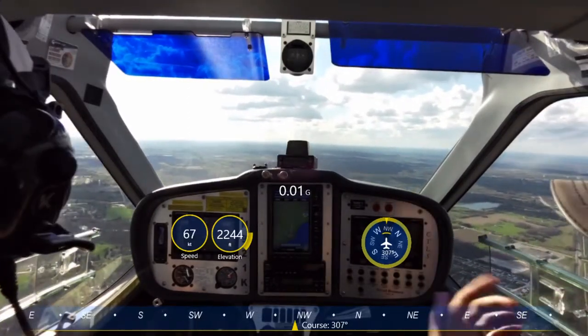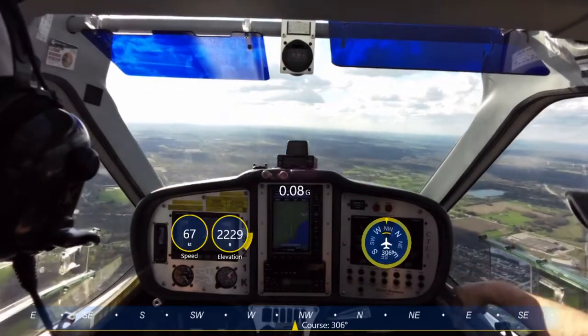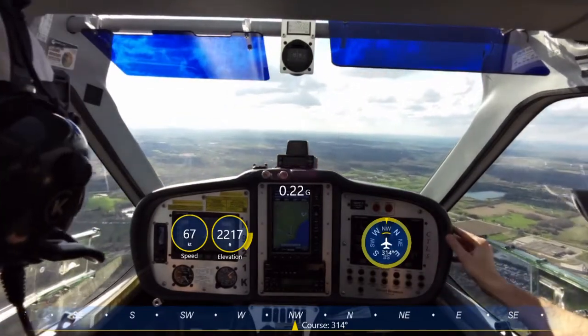So 11 gusting to 20, we have a 9 knot gust spread. So we're going to add 5 knots to our final approach speed.